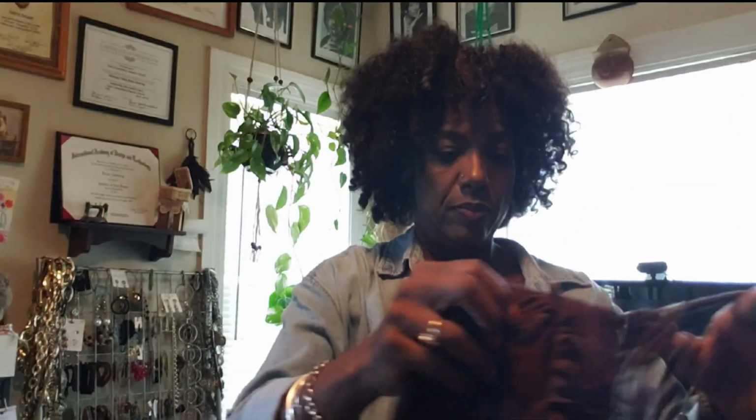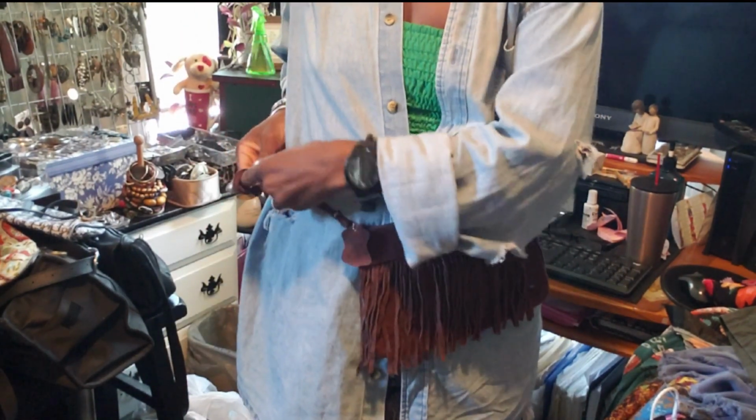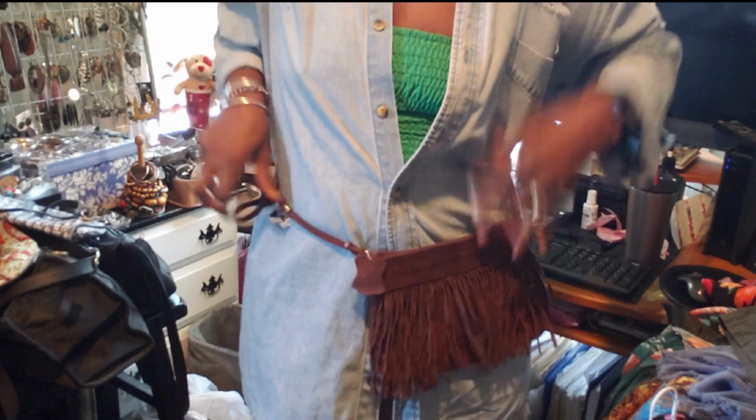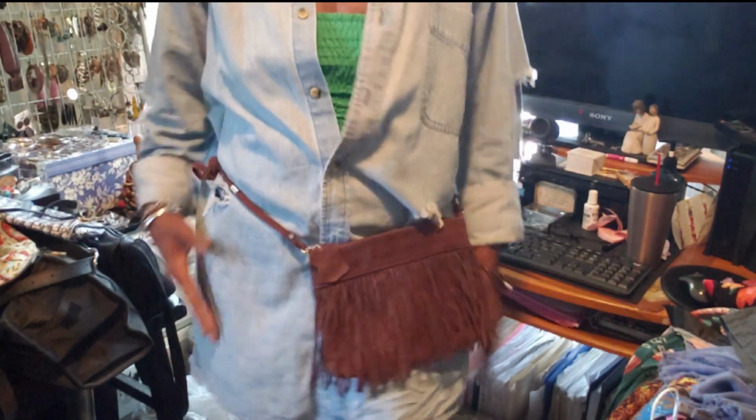Or you can wear it as a waist belt as well, if you put it all the way over like that. Let me bring you back down, guys. And you tie it here on the side. And there you have a waist belt. Use your imagination. There you go. But I love that. Thought that was really cute.